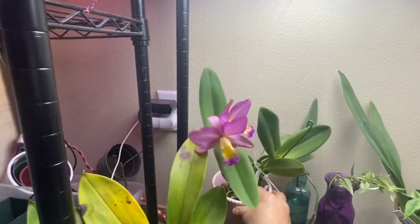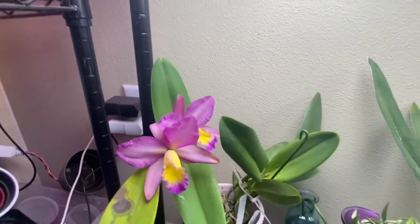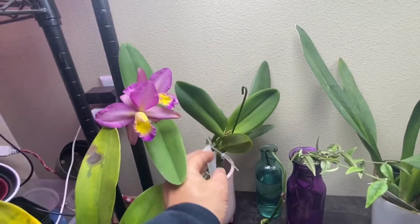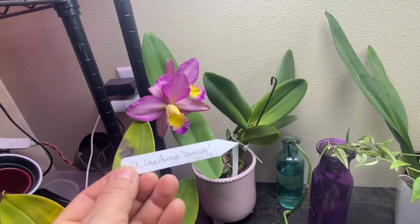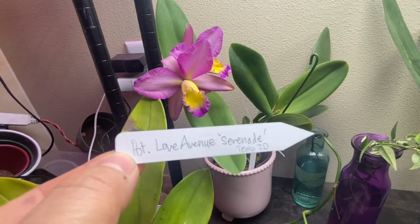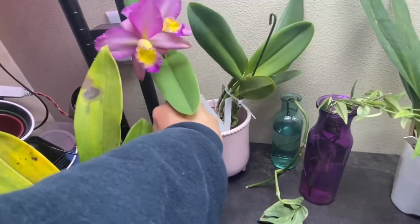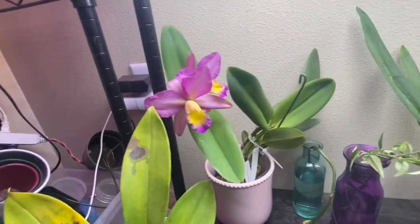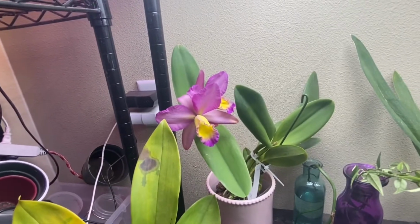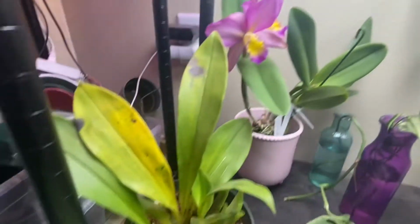It's slightly fragrant. It's not strong, but it's slightly. But it's pretty, really pretty. I like it. Yeah, and then I made an announcement about this guy, but somebody told me this might be Potinara Love Avenue Serenade. So that's temporarily my ID until somebody can confirm whatever it is. But yeah, I'm good with that.